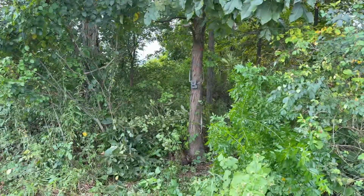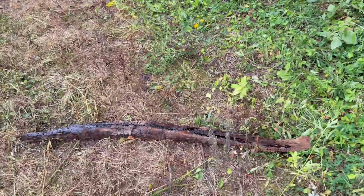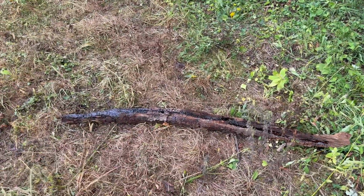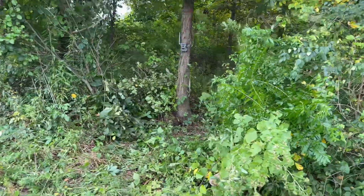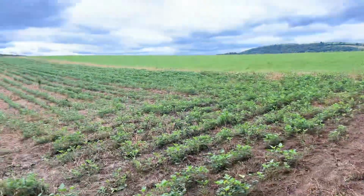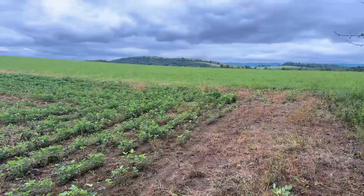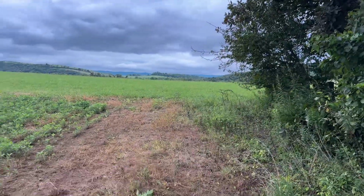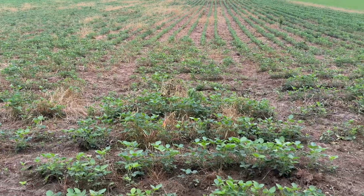Guys, so we got our camera set up. You can see right there, we put some mud hole down on this little log that I had left, and you can see there's kind of a trail there, but we cleared all of that out, and I'll show you a picture of the view. We got a good view coming out this way, and we'll get anything coming around this corner or playing around in here, eating from these beans.